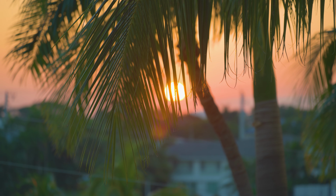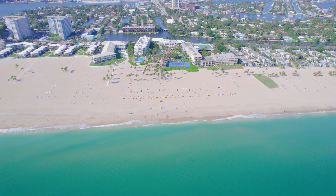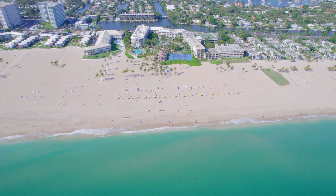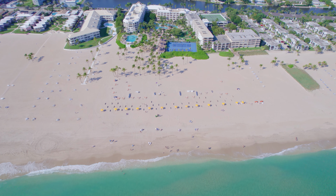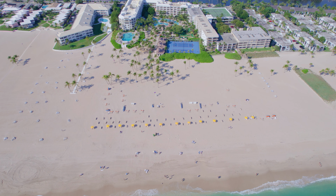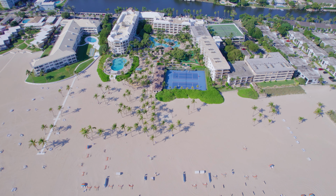Now let's talk location and features. This resort is set on 500 feet of private beach. It's sandwiched between the Atlantic Ocean and the Mayan Lake. There's not much within walking distance. All of the major restaurants, entertainment venues, etc. must be accessed via the A1A.